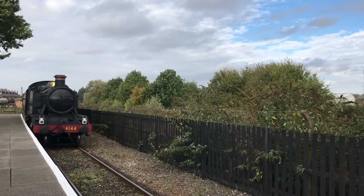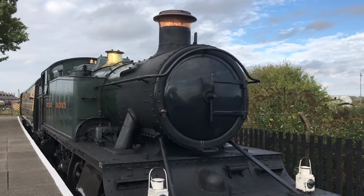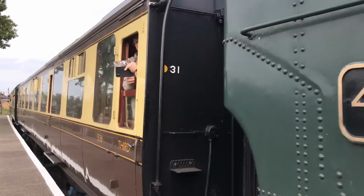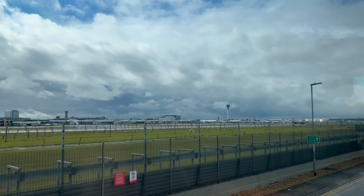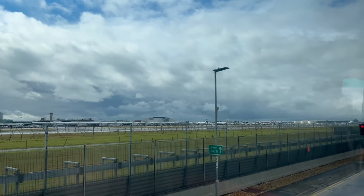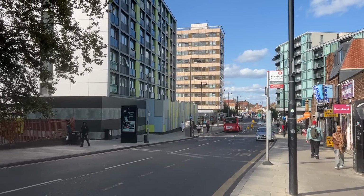In 1948, the Great Western Railway ceased to exist. The railways of Britain were nationalised, and now Hayes and Harlington would come under the control of the Western region of British Railways. Really, it was the post-war arrival of Heathrow Airport that changed the character of the locality, with new developments springing up around it. Soon it felt, for better or for worse, like a true suburb.